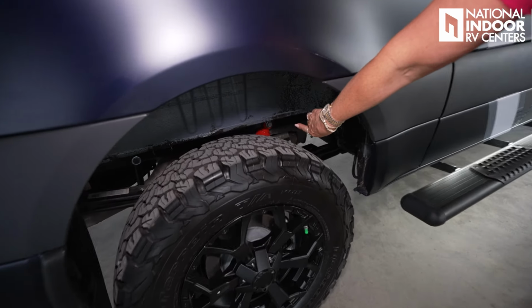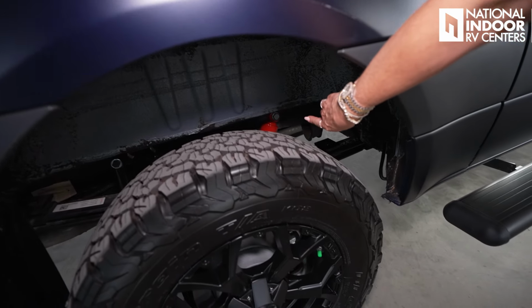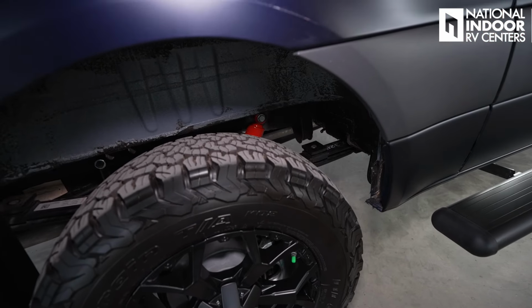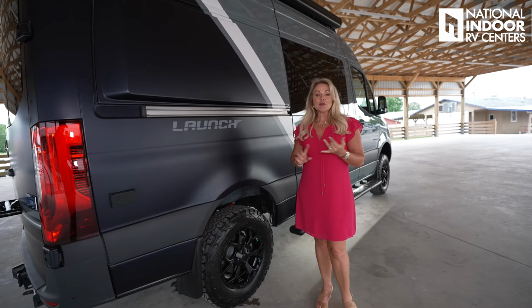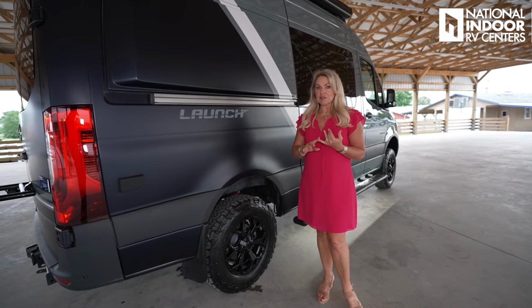The Launch comes standard with Koni shocks, and those are going to eliminate bounce and sway. They are going to make a better ride for the passengers. So when you're off-roading, it's not going to feel so rough. And they reduce the wear and tear on your vehicle's suspension.